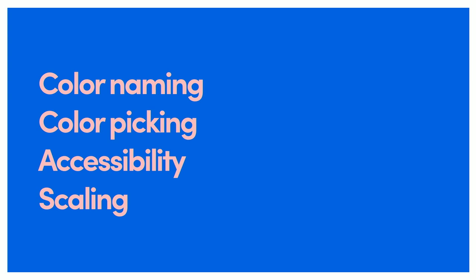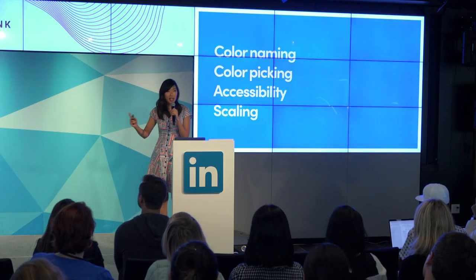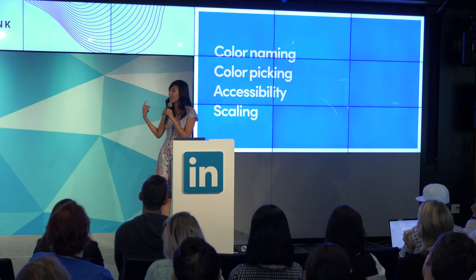So I'm going to take you through how our team went about approaching our color system in the four chronological ways that we tackled it: naming, picking, accessibility, and scaling.